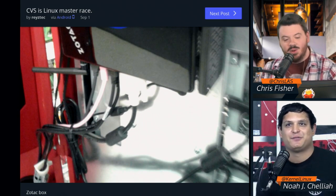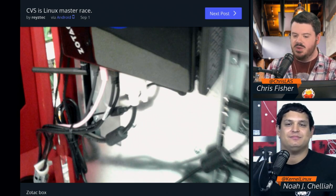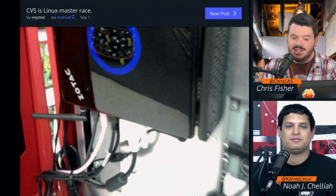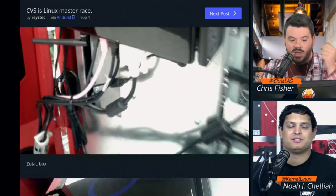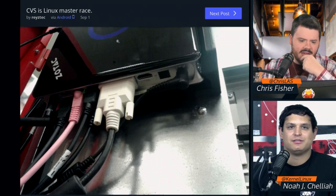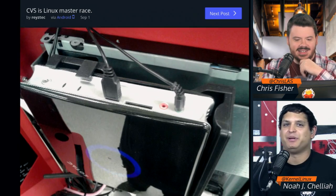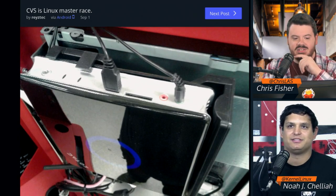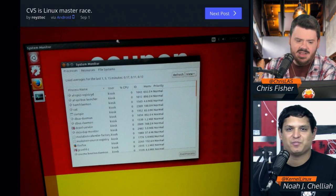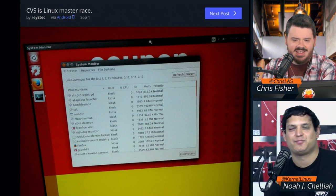The way this thing's driven, it's got a DVI connection to what looks like an LCD screen with a USB plug coming out the back of it, plugged into the Zotac, and it's got wireless antennas on it too, Ethernet as well. So I don't know if it's using those wireless antennas, but it's got them. And a pink Cat5 cable. I would not choose pink. I don't know, I think it stands out. It's got the sound hooked up to it, too. And then we scroll down, and there it is, a nice Ubuntu screenshot, running Unity at that.